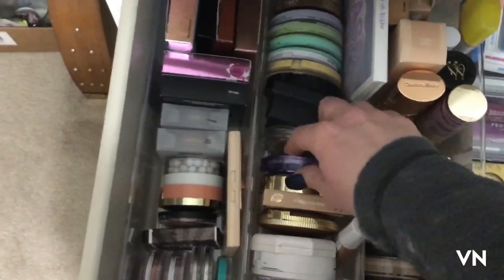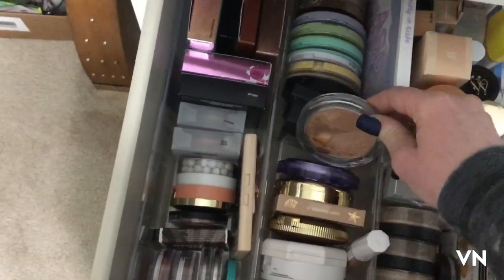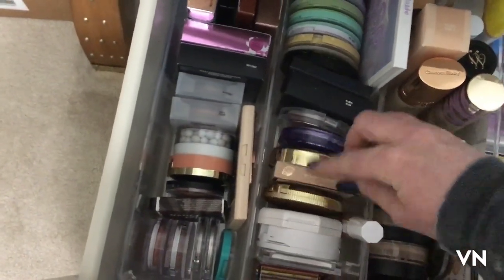And obviously, I love my Odin's Eye and my dinosaur one from my European makeup dealer. Obviously going to stay there forever. I really like my Moira ones.